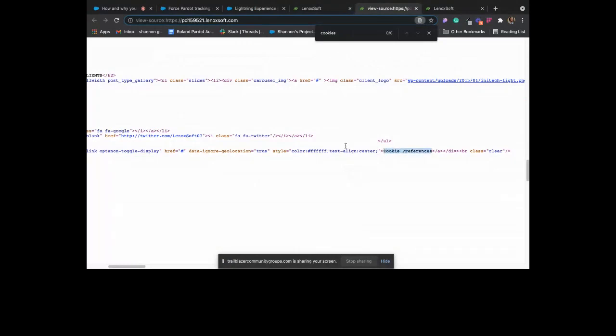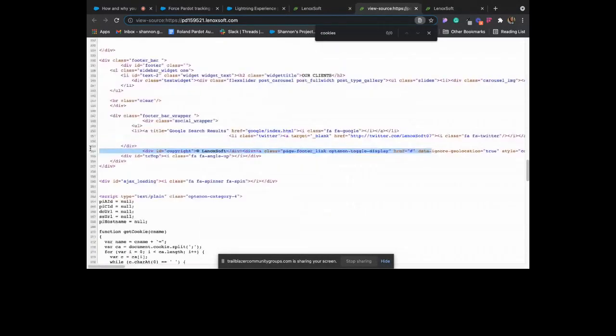But in looking at it, it says OneTrust in the code, and I think OneTrust is like a brand you can buy for a cookie consent. It is. Oh, okay. It's a cookie consent. They just branded it, which I've never seen before. That's cool. I must have missed that OneTrust, because I do know that company as well.